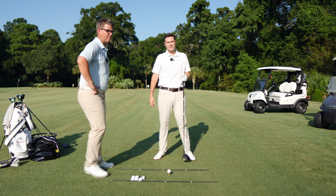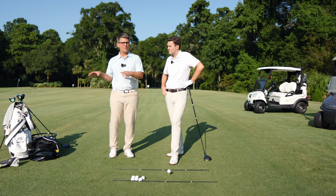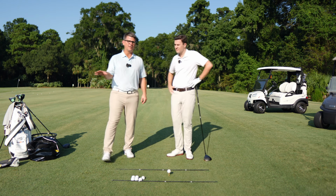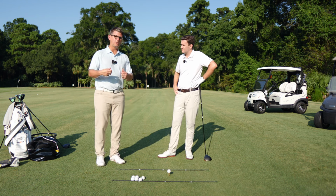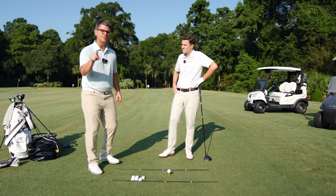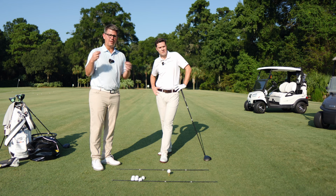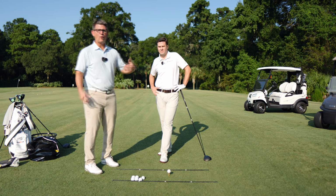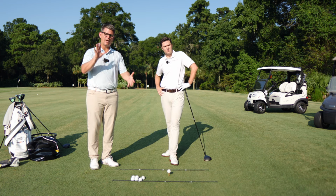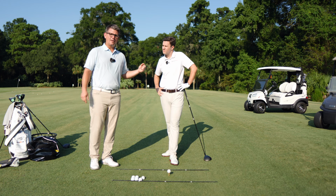Absolutely. So that's a big, big key point here: you want to be able to move from a place, right? In order for you to be able to move off of something, you've got to be able to load something up properly. So you should be starting with somewhere between 80 to 90% of your weight underneath your trail ankle. But Jace also said something really important here that I want a lot of you at home to start picking up on. And that is where the weight landed in his lead ankle as he started to make that downward pressure and tried to get his chest and his belt buckle in front of the golf ball.